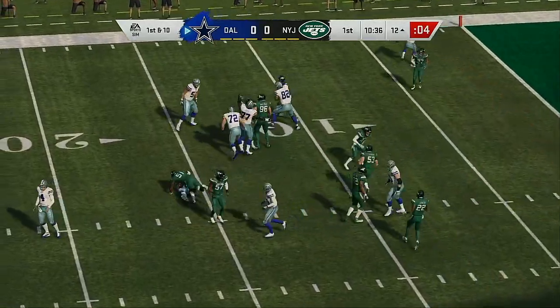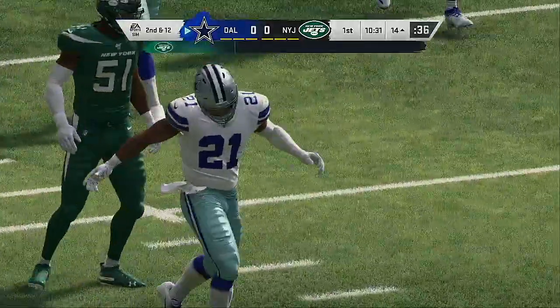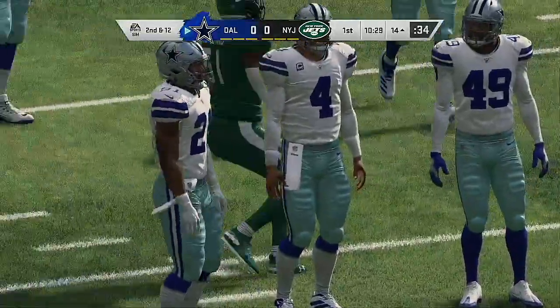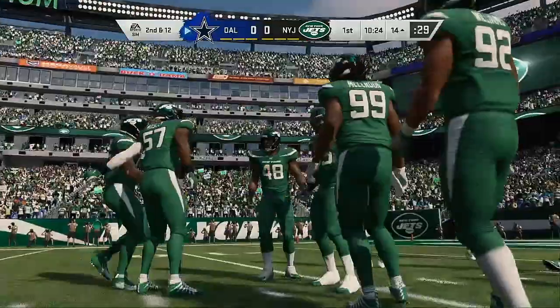They keep on the ground with Elliott. And after the good gain last play, this time they say, as he's going to be stopped behind the line of scrimmage. This will be a 2-yard loss on the play. And it'll be 2nd and 12.